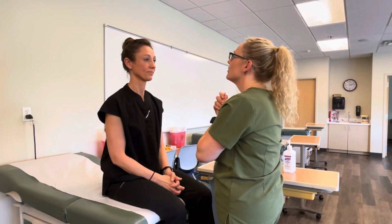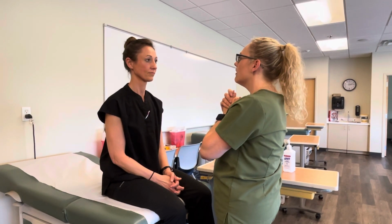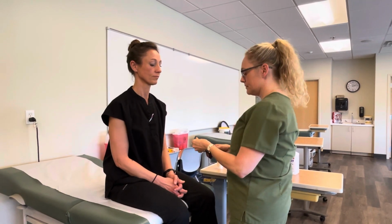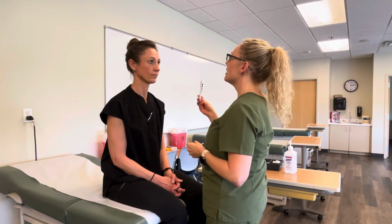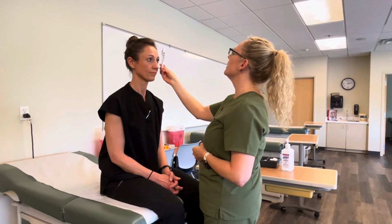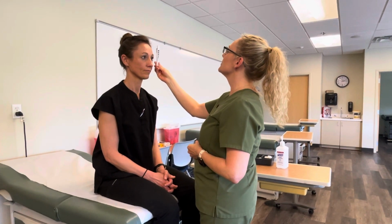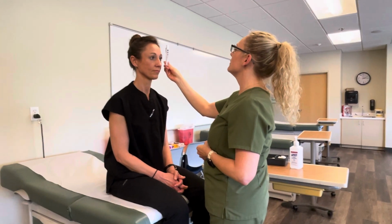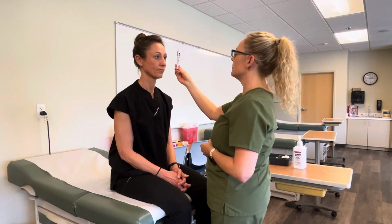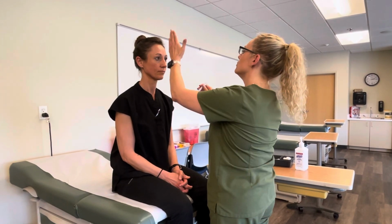And then your irises match in color. They are also round. So now looking at your pupils, you're about a 3. So we have a pupil size of 3 millimeters. They're also round in size, symmetrically. And now to do your reaction.